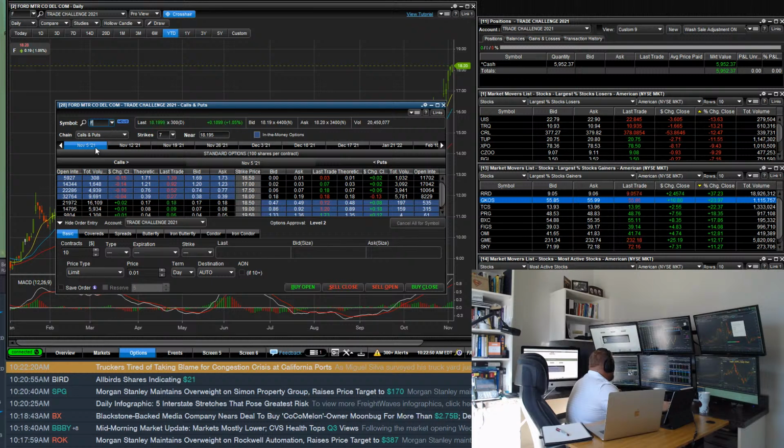Let's see here. Ford, if I wanted to pick up November 5th, 18 strike, it's going for 39 cents. So you only got 20 cents of time value on that. That's pretty cheap. That's not bad.